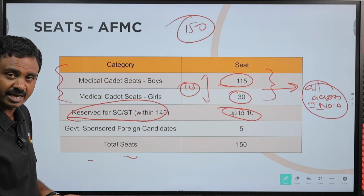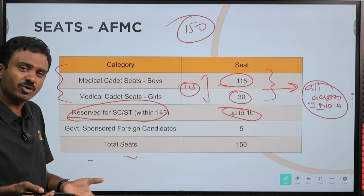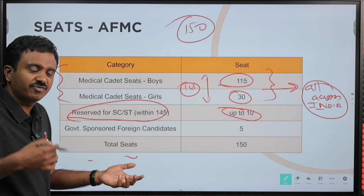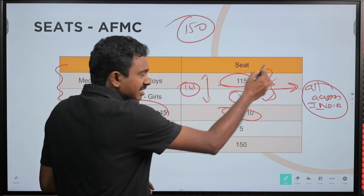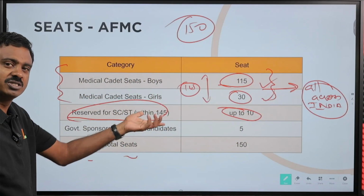If you are a candidate who belongs to SC/ST, then you can apply, and there might be a benefit if there are less than 10 candidates who come in within the top 145. This is the total number. Within that, up to is the reservation.